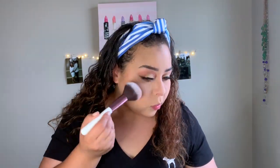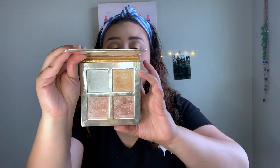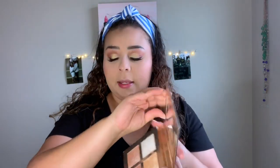Okay, and then for blush, I'm gonna take this blush that I got in a BoxyCharm, and it's called Making Moves by Phase Zero, and I'm just going to apply this with my BH Cosmetics number one brush. And then for a highlight, I will be taking this gold shade in my Makeup Revolution highlighting palette.